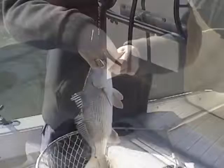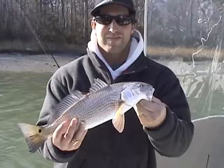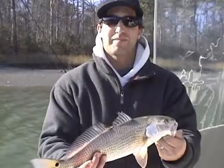That is a beautiful fish. Look how easy that was to unhook, too. Man, that's it. Hold her right there now. What are we gonna do with him next? Let her go. Very good. Okay, let's tag him and release him back in Owls Creek next to the Marine Science Museum. Very good.